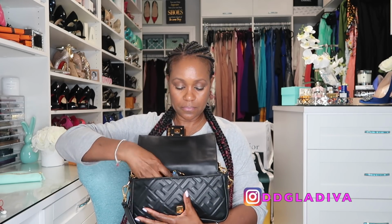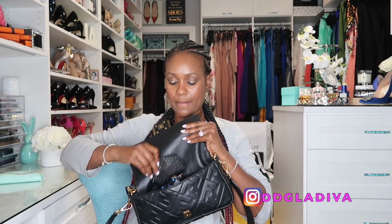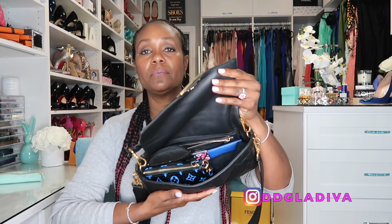Right there. So far, that's what we're looking like. And then the only other thing I need are these. I'm gonna put these headphones in this little pouch that I found. So I think they are a perfect fit. Put those right there in back of the mini pochette. And then put these freaking keys in here.